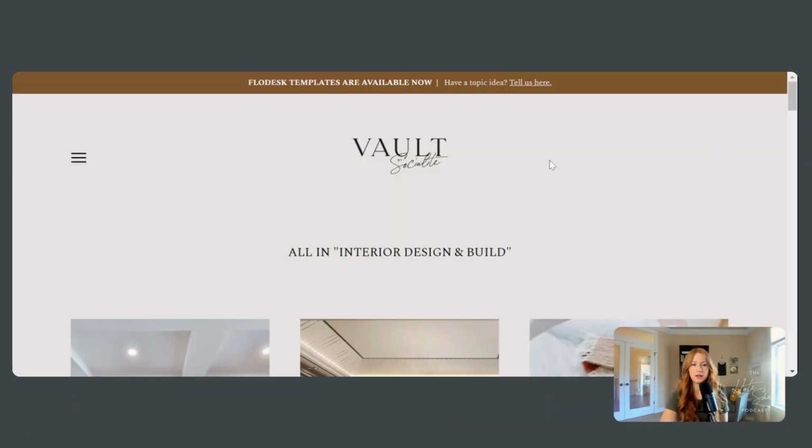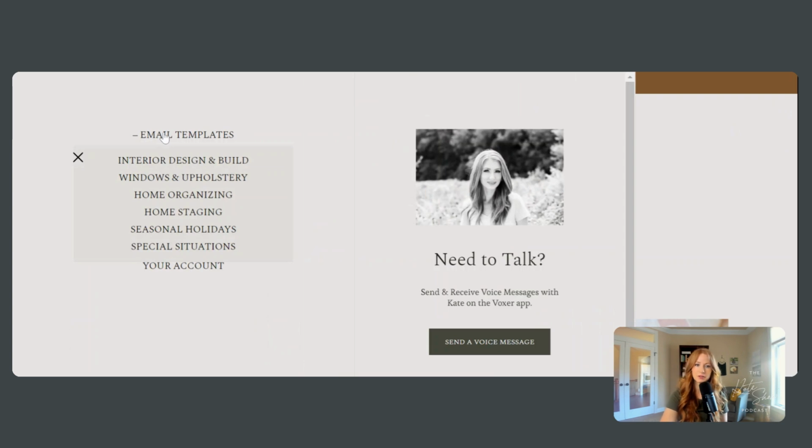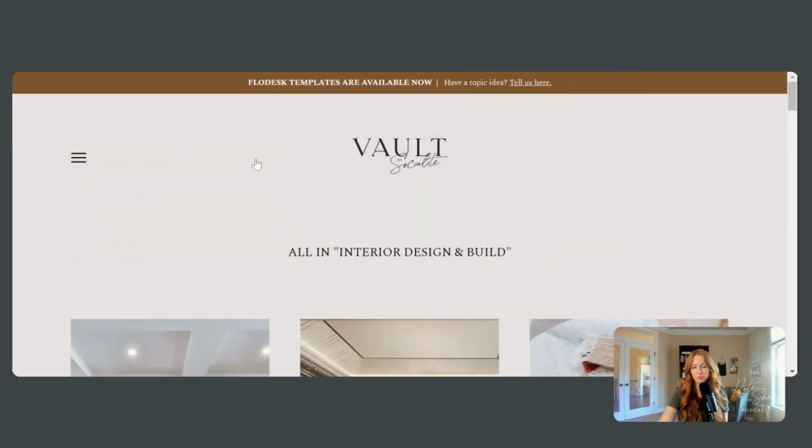And we have various categories for email marketing. So interior design and build, windows and upholstery, home organizing, home staging, seasonal holidays, and special situations. Now, special situations might be like you just rebranded and you want to announce it, or you just moved, or you're hosting an event, or you took a trip and you want to talk about it, because you can send emails about your recent trip, but it shouldn't be jumbled in there with a bunch of other topics.